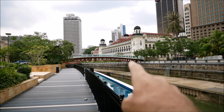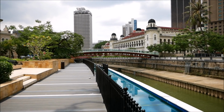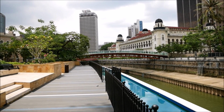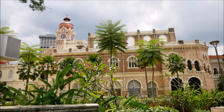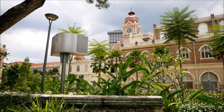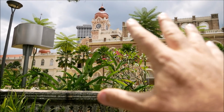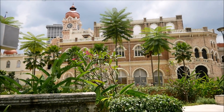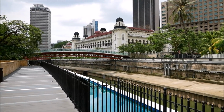There's another beautiful bridge that they built as part of the River of Life project. And right on the other side of me, on my left, you can see one of the buildings surrounding the Independence Square on the other side. And I'm not going to talk about that. I'm going to save that for another video. Got to stay focused. I'm heading towards Little India.